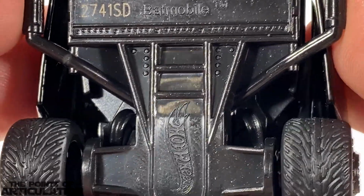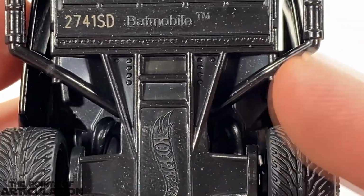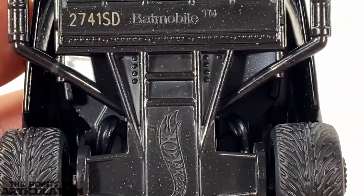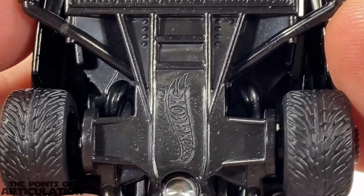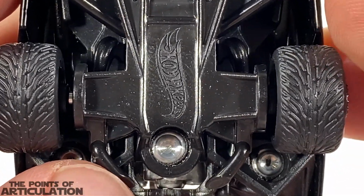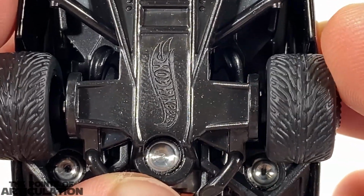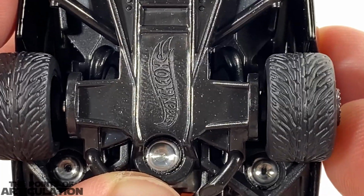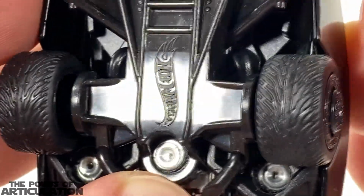Coming down. Beautiful. I just love these round support pipes that they molded in here. And we're going to see a lot of that in the engine section, but amazing. And then we have our back. Another rivet, Hot Wheels in the center. And there we have our tires. Beautifully molded. I think those came out great.